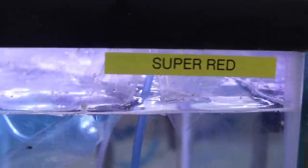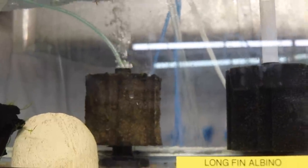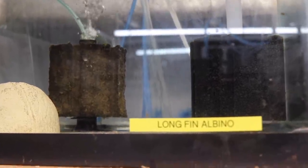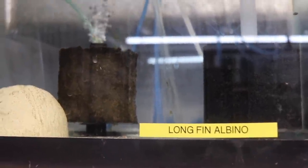I'm gonna put them in here. The super reds will go in the old super red tank, and then the long fin albinos will go up here. Now, you may be saying to yourself, Mike, what happened to the super reds? And you had some blue eyes up there. Well, the blue eyes died one day. All of them just disintegrated and died about 10 days after I got them from a wholesale order that I picked up at a local fish store. And I don't know what happened.